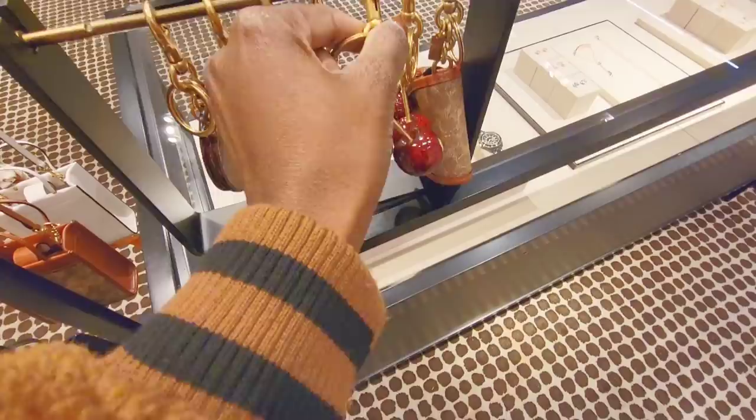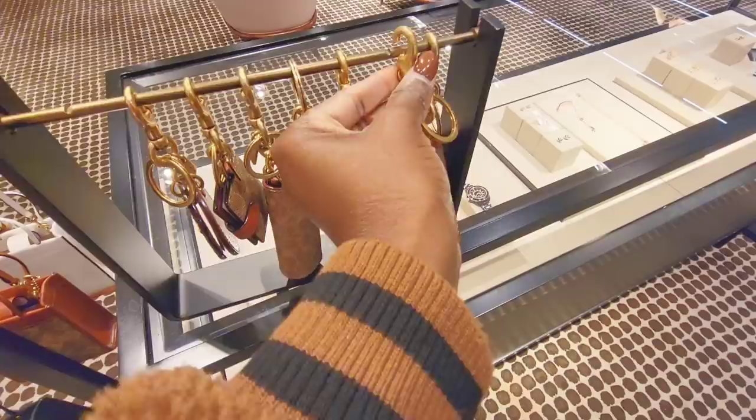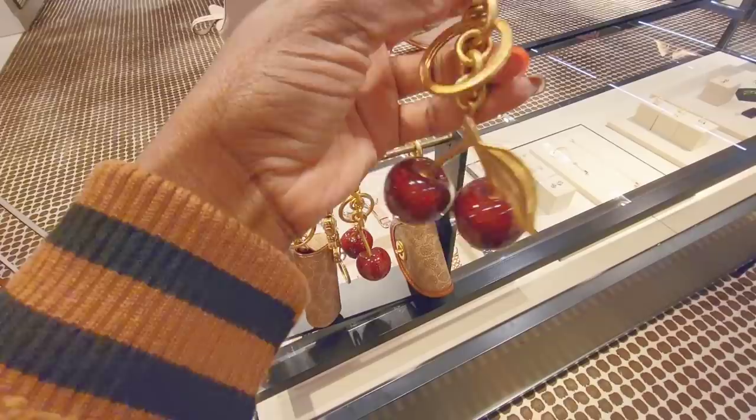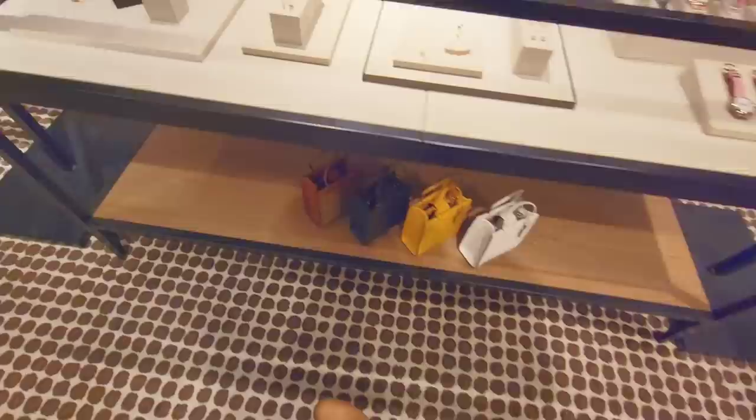They're just always so cute and playful and fun and extra. I honestly love Coach bag charms. This one I like. They also have an outlet version, which I have. I actually wanted this retail version, but I bought the outlet version instead, and now I kind of want the boutique version too.